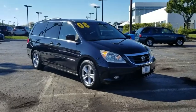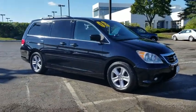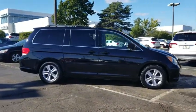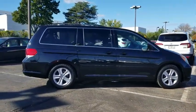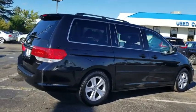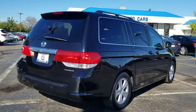The 2008 Honda Odyssey. The Honda Odyssey is a showcase of distinguished style, captivating technology, and advanced safety features. A must for all families. This vehicle has less than 105,000 miles. Here are some of this vehicle's great options.